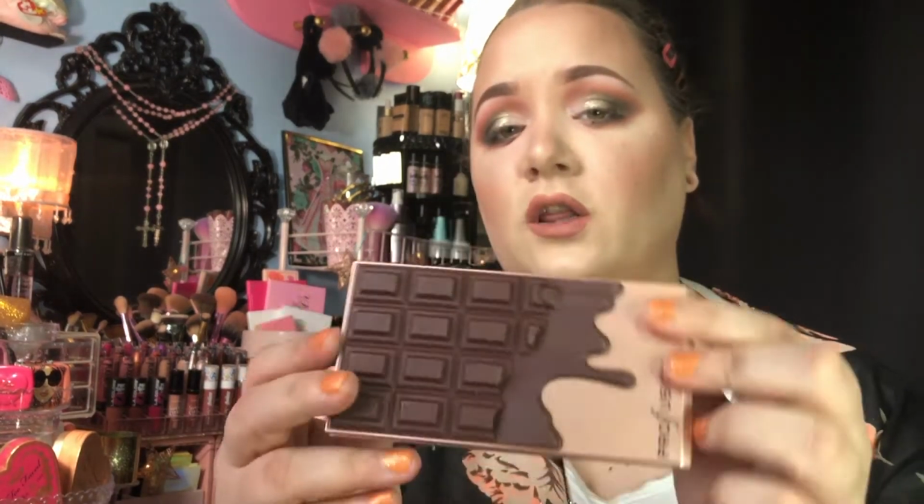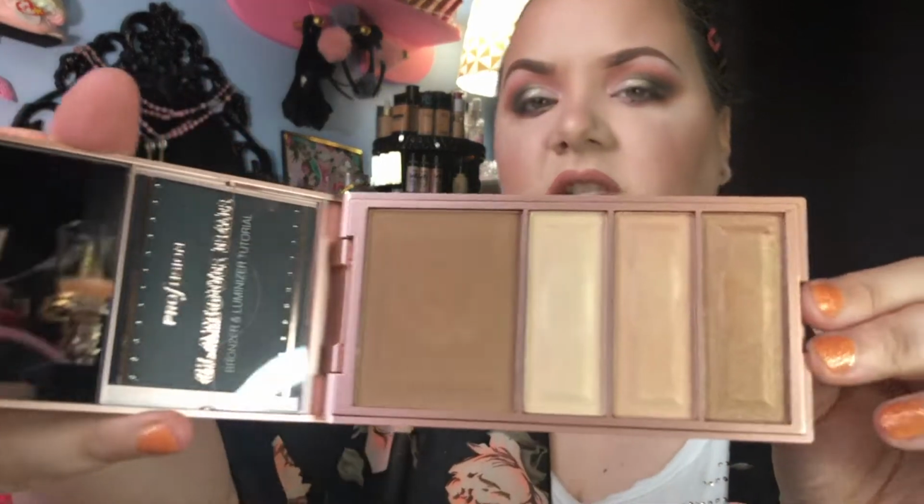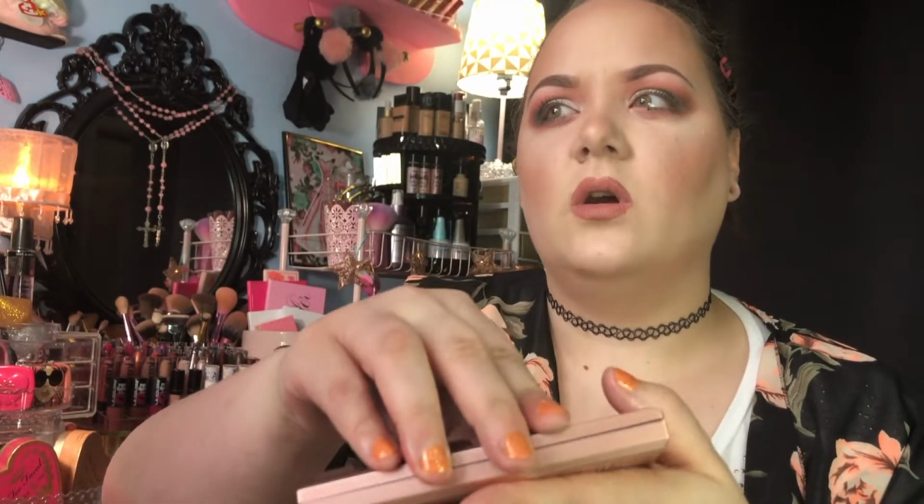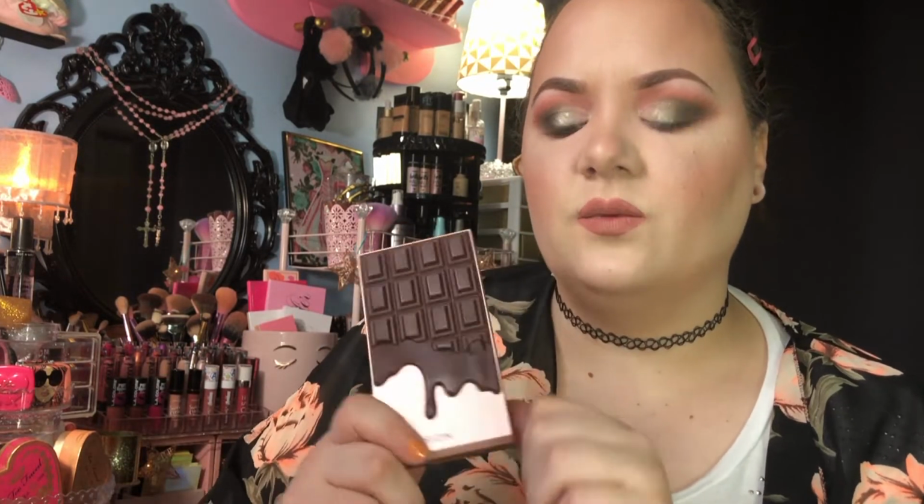And then this next one is again from Profusion, another little chocolate bar palette. Actually it doesn't say what the palette is called, but it has bronzers and highlighters in there. This I want to say I paid $3.99 for, or $4.99 for, and this retails around, I want to say $10 to $12. I couldn't really find an exact price on this one either, but it's super cute.